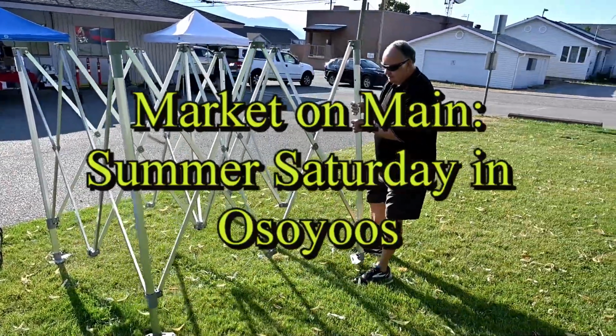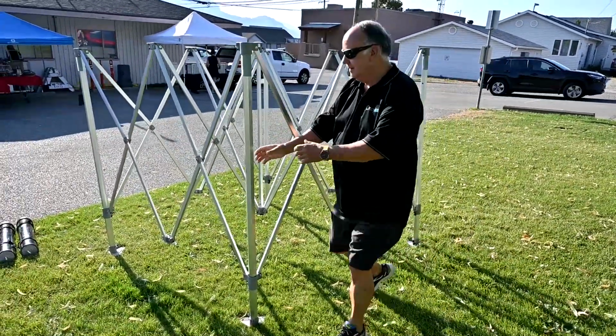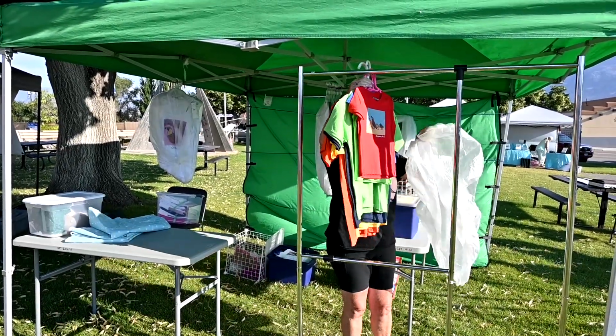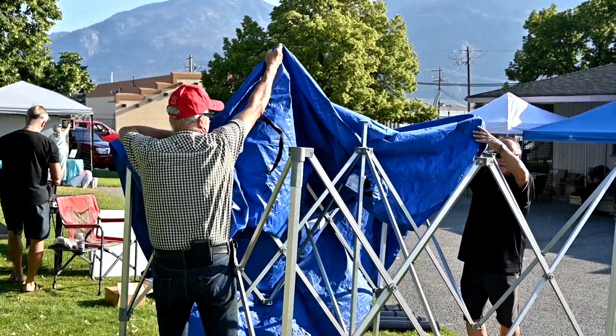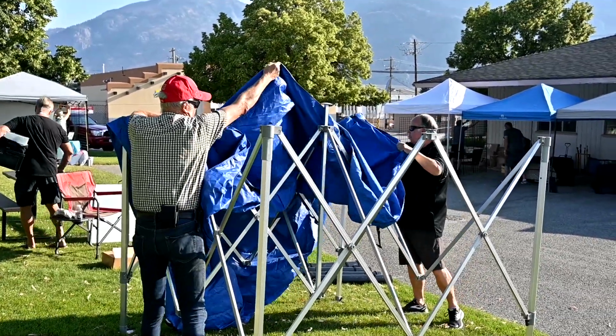It's around 8 o'clock Saturday morning, and vendors are busy setting up for the Osoyoos Market on Main. The market runs from early May right through September, and it brings together local crafters and farmers to sell their wares. Most vendors set up canopy tents to provide shade in the blistering summer sun.